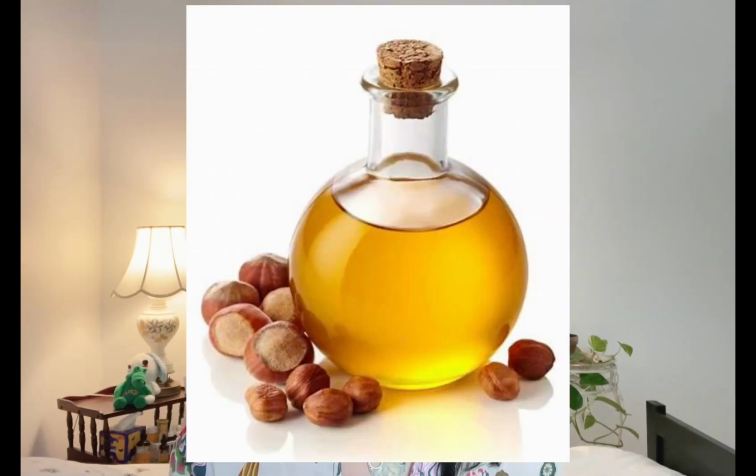That's where carrier oils come in. I have a video about the 4 biggest mistakes people make when using essential oils for the face. You can watch it over here. Carrier oils are derived from the fatty portion of plants like nuts and seeds. They help carry the essential oils safely into the skin to provide their own nourishing, moisturizing benefits.